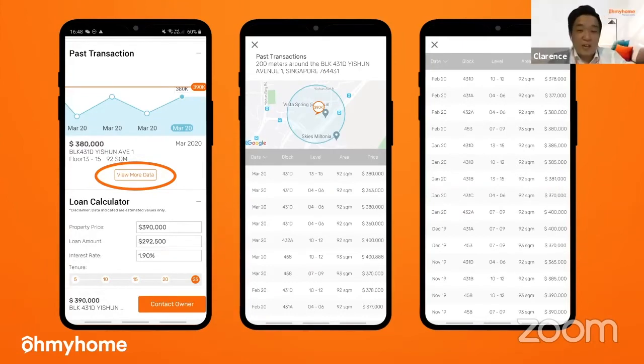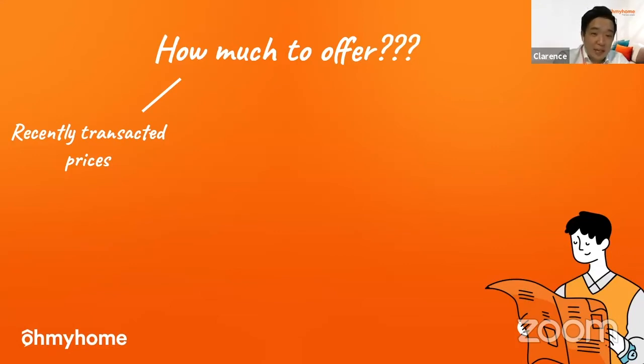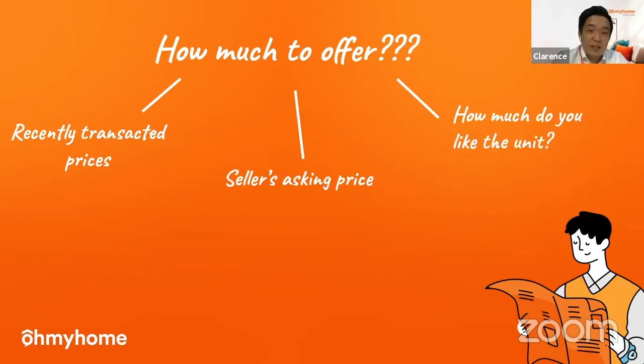Okay, so now we have done our basic research. Let's take a look at the thought process into making the right offer. We now know what is the estimated valuation and also the recent transacted prices. We also know what is the seller's asking price. Now, you need to decide how much you like the unit and the value you put into this unit. Of course, you should work within your budget.